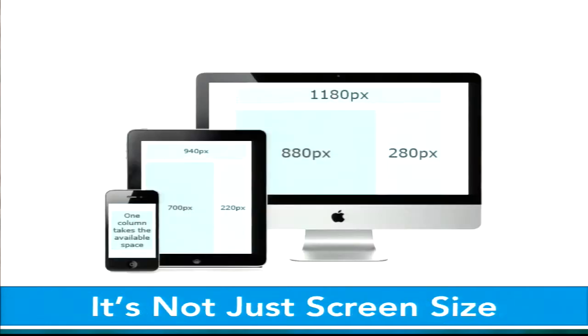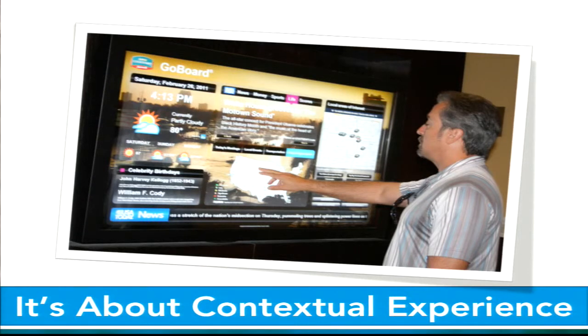My key thing for you to understand is that mobile is not about the screen size. It's not just about having a responsive design. It's much more about creating a contextualized experience for your users.